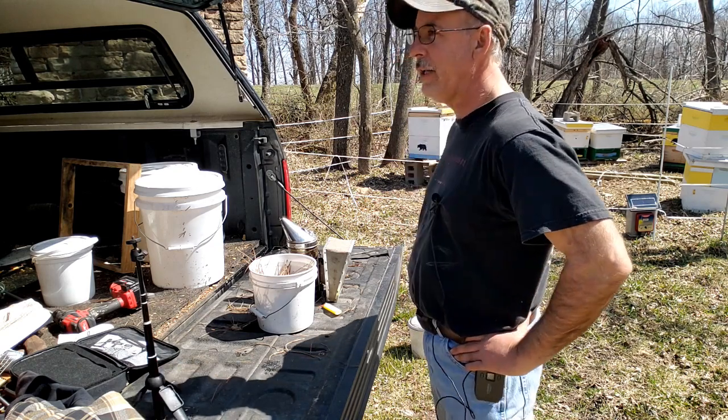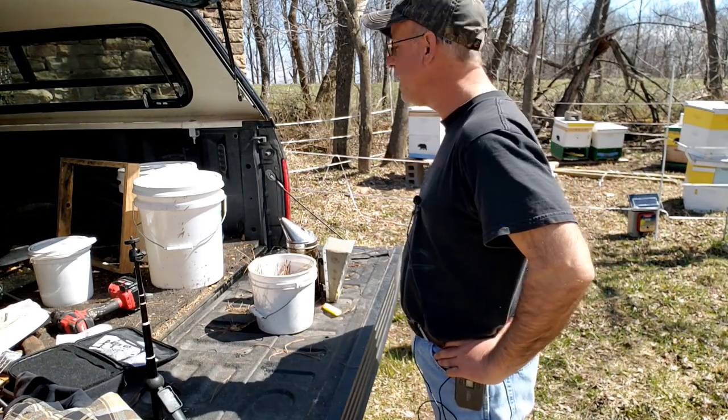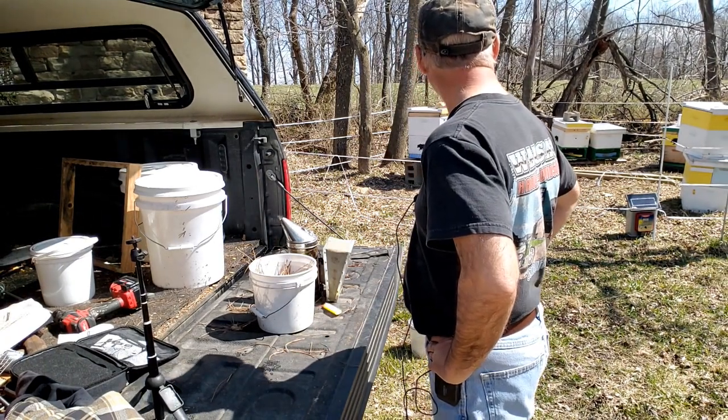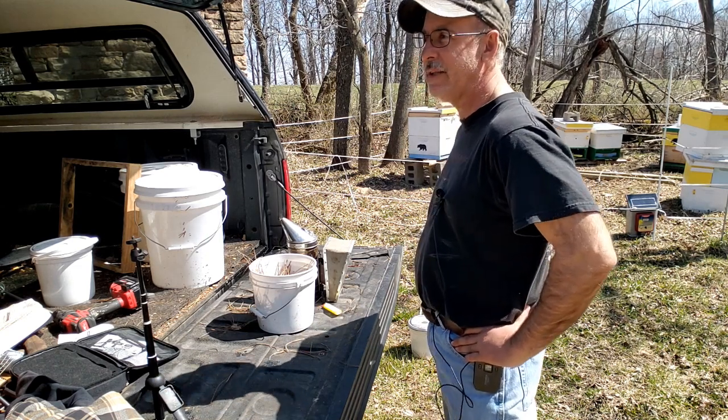This apiary didn't do so well. I bet you I had less than 40% survival rate out here. You know, I just can't get to this colony very easily in the wintertime.